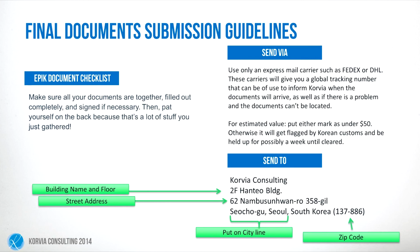And for estimated value, this is new for this year, put under $50. Otherwise, it's going to get flagged by the customs, and it's going to be held up for a couple days, possibly a week, until it gets cleared on our end, okay? I remember our EPIK coordinator was saying that customs called us and said, hey, we have this package, what is it? And it just took a little bit longer, okay? So if you put under 50, it'll be okay.